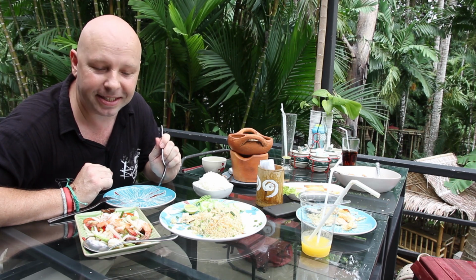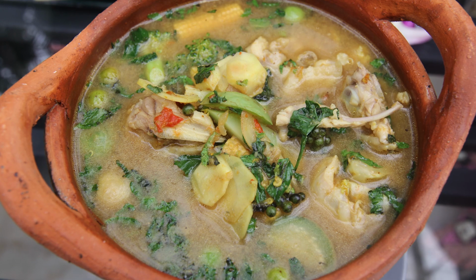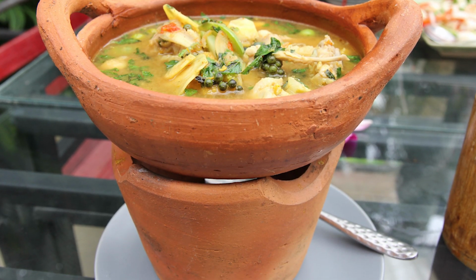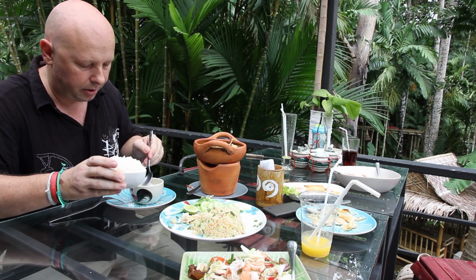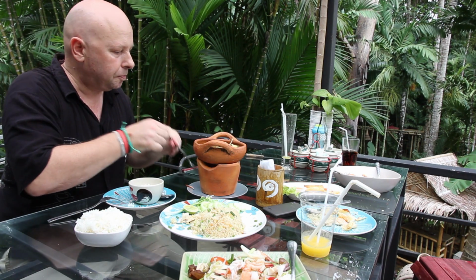They're all really tasty. So the final thing I've got here is my jungle curry. It's come in a traditional hot pot. There's actually no fire underneath it. It still does look very impressive. So I've also got a little bowl. Put some of my rice in that, and spoon out some of the curry.